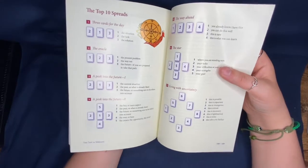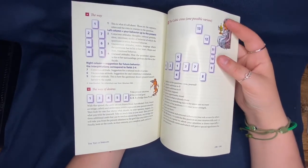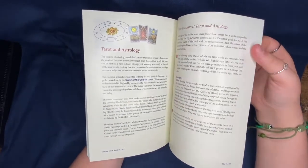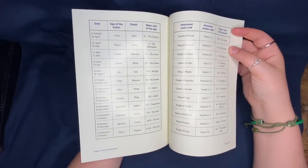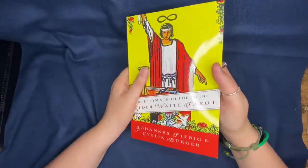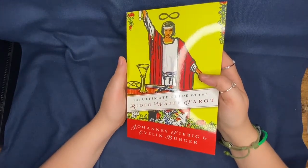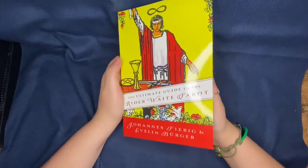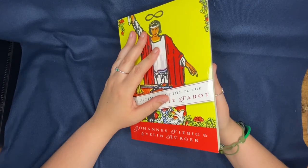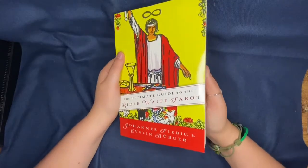I do like its spreads section though. Unlike the other parts of the book, it's very easy to understand. And then we have a tarot and astrology section in the back, which would be very interesting. So yeah, still good information in this book. I just feel like it's aimed more towards a different type of tarot audience rather than a beginner. And like I said, this is probably going to be a book that I connect with a bit more later on down my tarot journey. Not really so much right now.